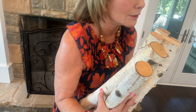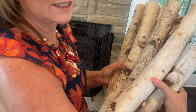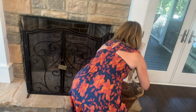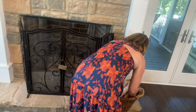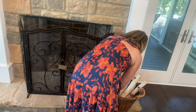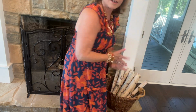I don't burn these. I don't even know if they're really birch, but they really have the papery birch feel on them. And I just love how they look. I love the contrast with the basket. Okay, next I'm gonna do the mirror area, top of the console.